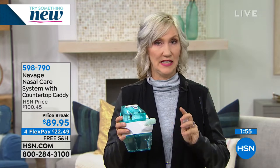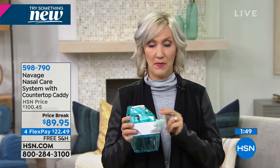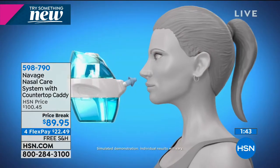And again, I love the portability because I can take this with me. Let's say I don't have time to do it in the morning, because sometimes it is just that tight. I can pop this in my little travel case and bring it along. I've got salt pads. I have everything I need to just get ready, pop it in, and start doing it. You can take it into a restroom. I could do this in my car. You might not want to try that at home.